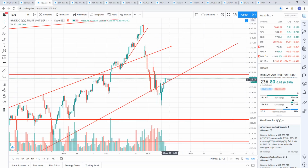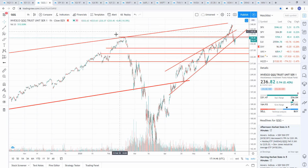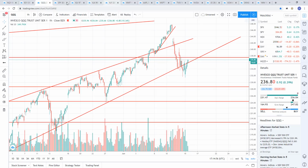So maybe what we do is we pop to these highs right here, 237.60. That's the former all-time high right here going back. So maybe we pop up to there, and hold resistance in that area, and then we're going to break. That's what I think is going to happen. But again, we need to kind of wait to see what's going to happen and confirm that.